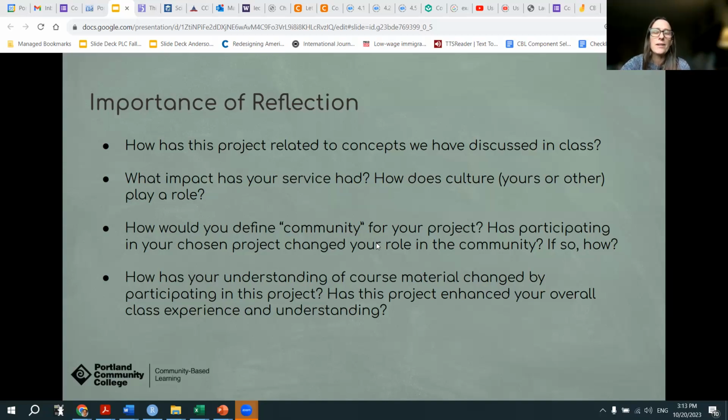So I've shared some questions that I typically might use on the slide here, like how has this project related to concepts we have discussed in class? What impact has your service had? How does culture, yours or others, play a role? How would you define community for your project? Has participating in your chosen project changed your role in the community? How? And how has your understanding of course material changed by participating? Has this project enhanced your overall class experience and understanding?